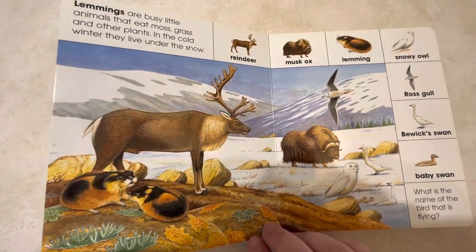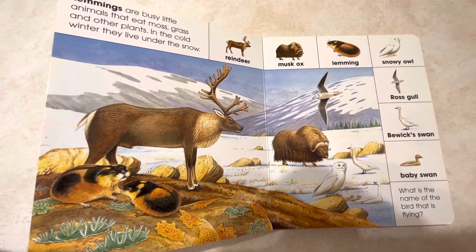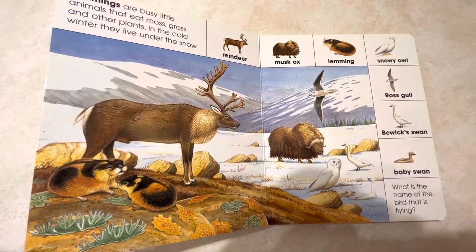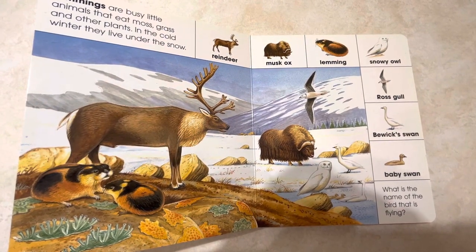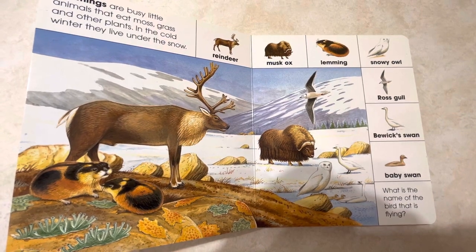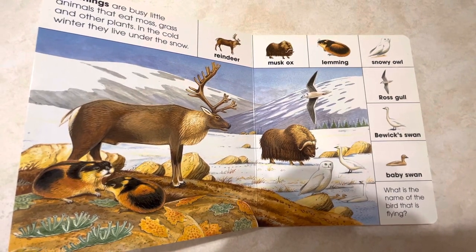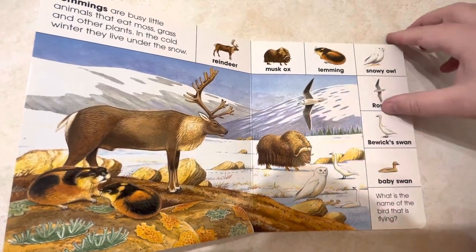Lemmings are busy little animals that eat moss, grass, and other plants in the cold. In winter, they live under the snow. Reindeer, musk ox, lemming, snowy owl, Ross gull, Bewick's swan, baby swan. What is the name of the bird that is flying? That's the Ross gull.